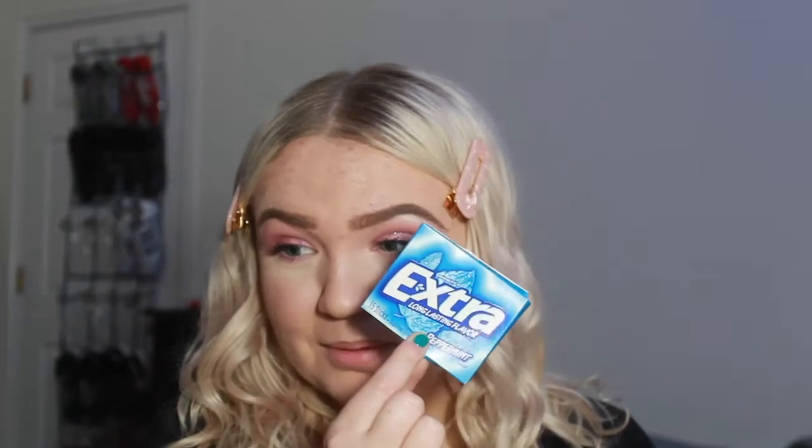I have 2 of the Orbit Winter Mint gum. I forgot that I even had this. It's a good gum. Really like Extra peppermint. And I also have a Tic Tac gum, the spearmint. It was okay. I felt like you needed like so many to actually get any flavor.